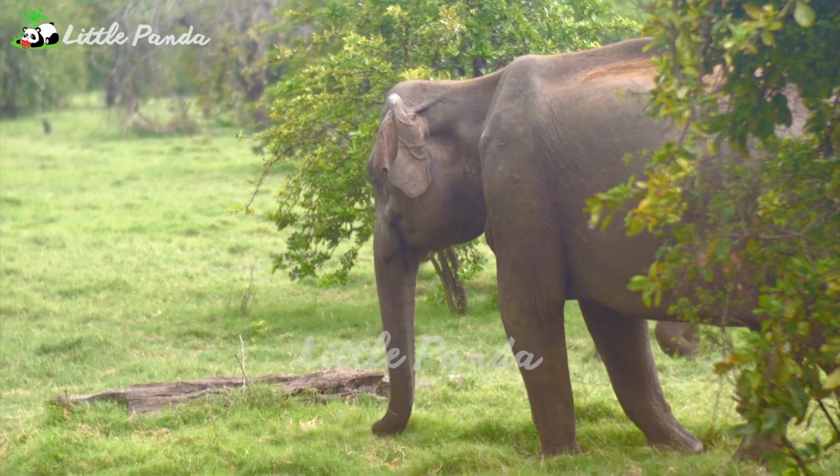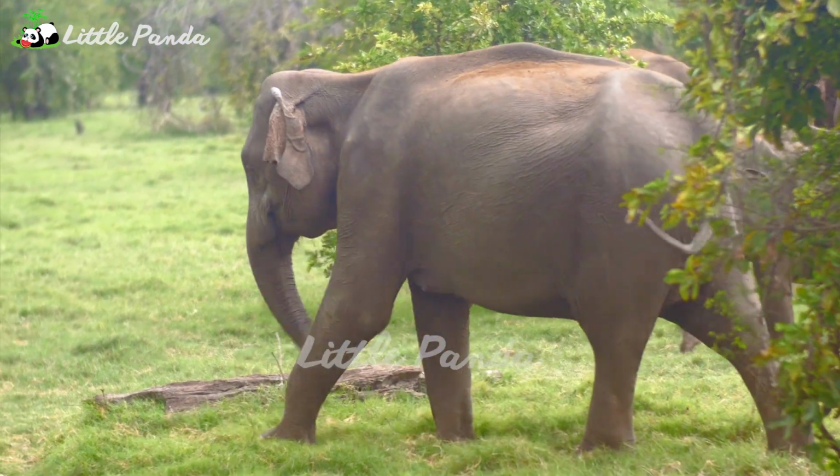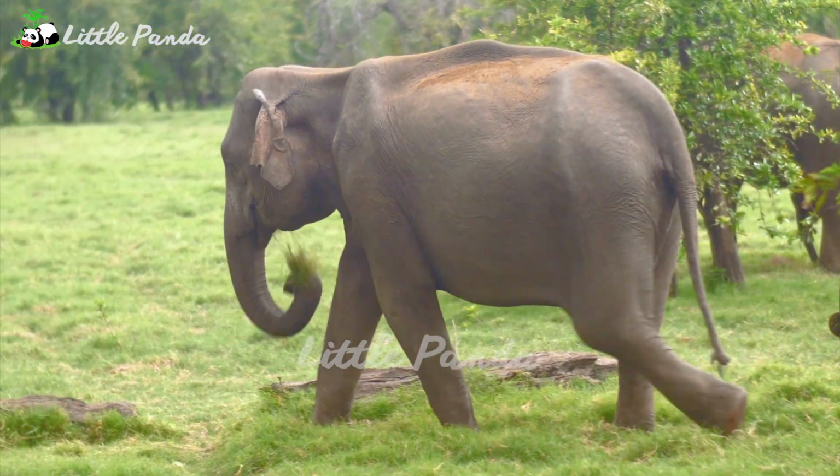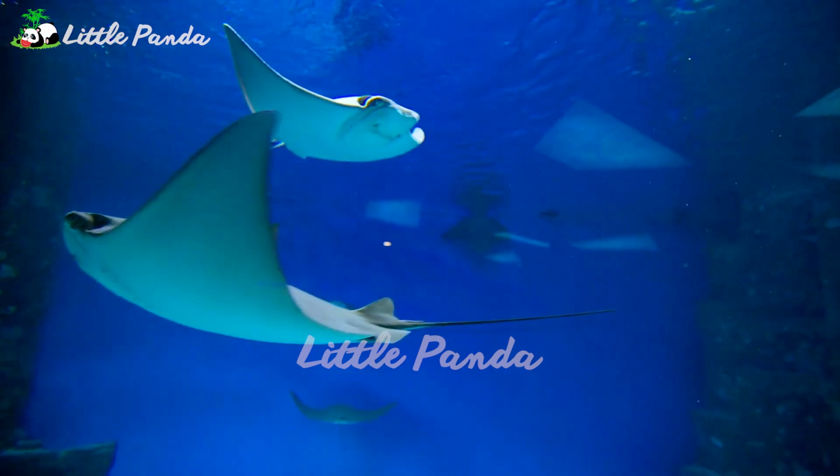Their arms are long, which helps them climb. Their long fingers are flexible. It can help them hold things, picking the leaves, picking the food easier.